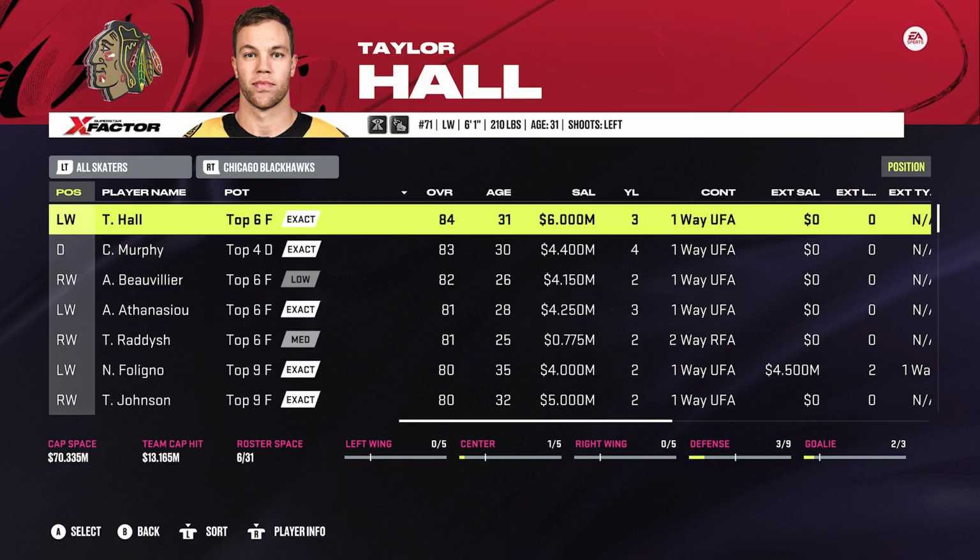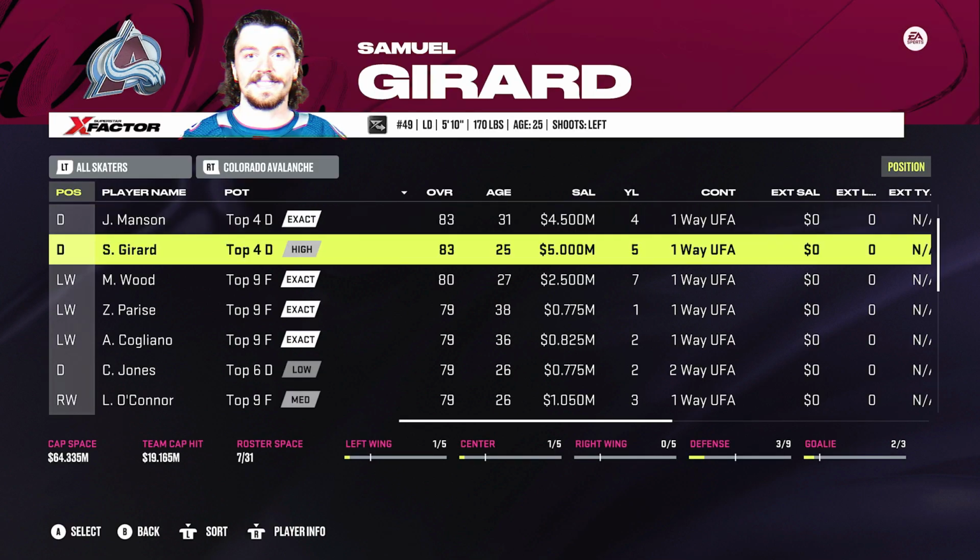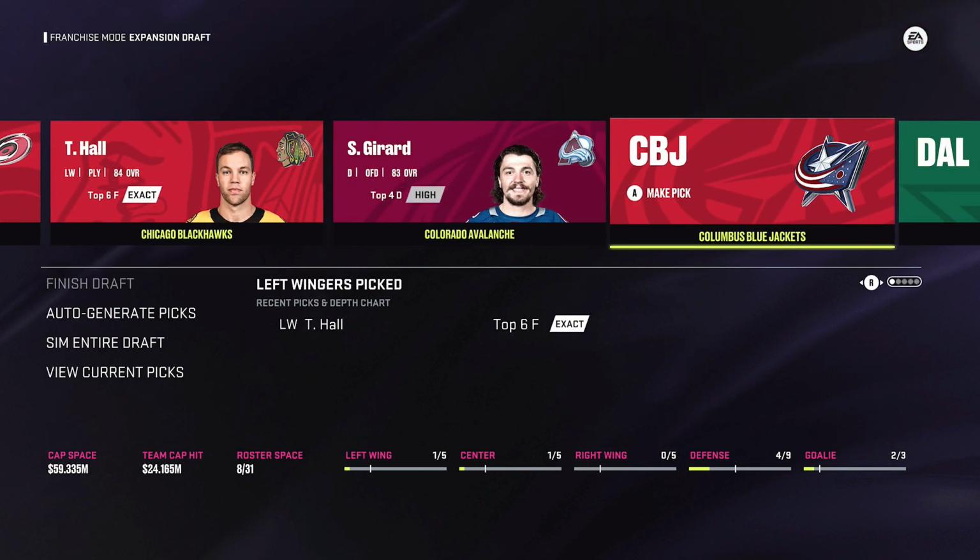Chicago Blackhawks do not protect Taylor Hall. He's a guy kind of like Burns, but a bit younger, so we could keep him for now, or we can end up trading him. Hall's never won a Stanley Cup, so it would be pretty cool if he could win one with us. Now, on the Colorado Avalanche, I think Sam right here is an easy pick. A very solid offensive defenseman.